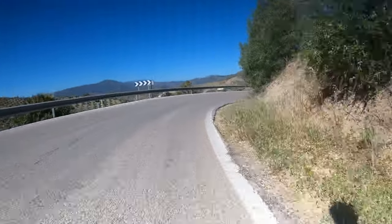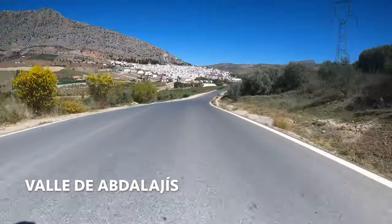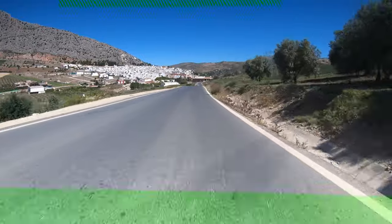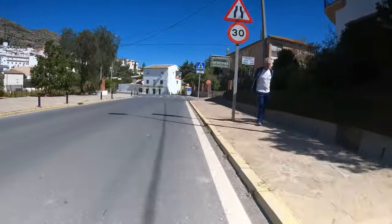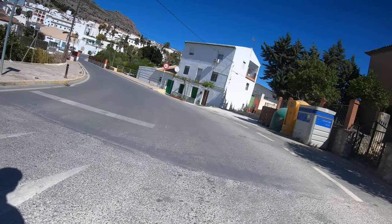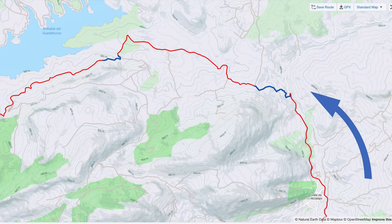Entering soon to Valle de Abdelajes, that is one of the picturesque Pueblos Blancos. Unfortunately, my old GoPro had heated up too much and it stopped filming, so we have to do without some of the very scenic parts on the right.